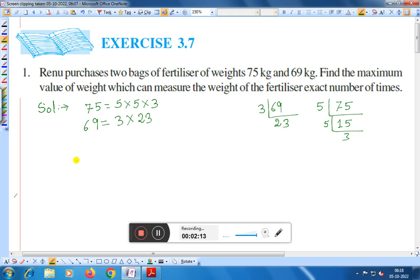Now, what is the HCF of these two numbers? The HCF of 75 and 69 is equal to, you see what is common in both, that is 3 is common. Therefore 3, and the unit is kg, so it will be 3 kg.